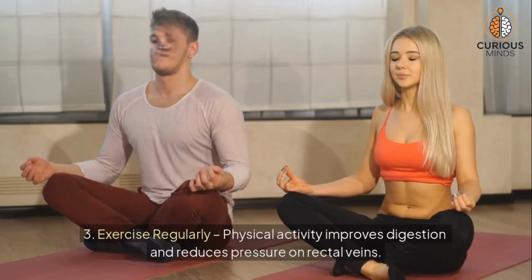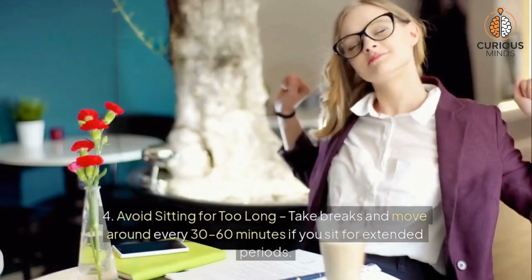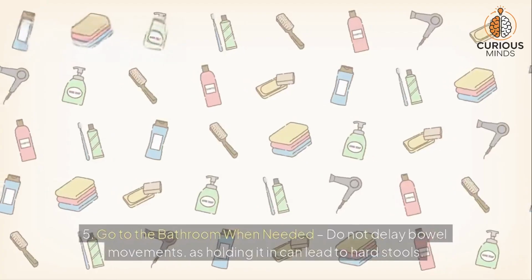3. Exercise regularly. Physical activity improves digestion and reduces pressure on rectal veins. 4. Avoid sitting for too long. Take breaks and move around every 30 to 60 minutes if you sit for extended periods.